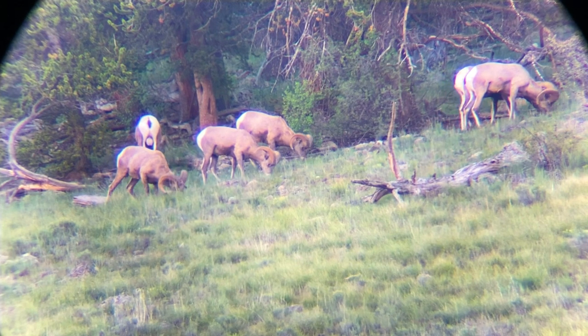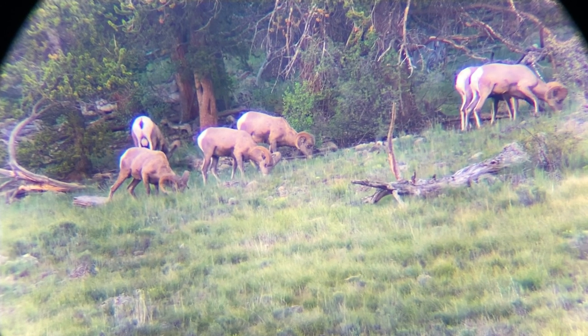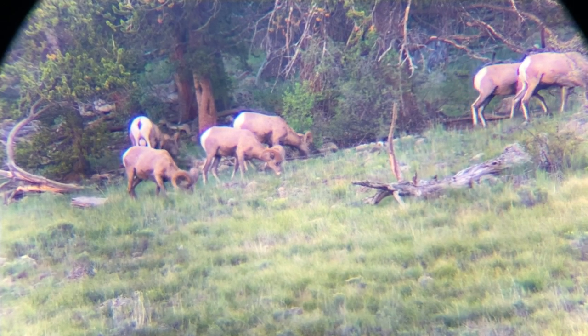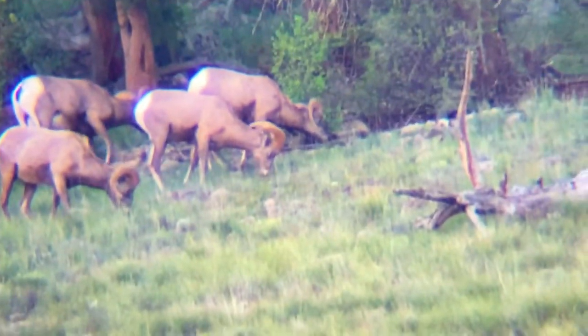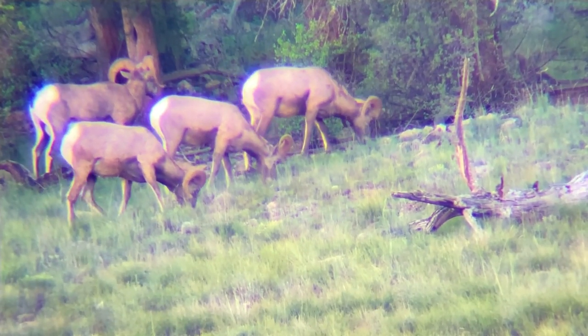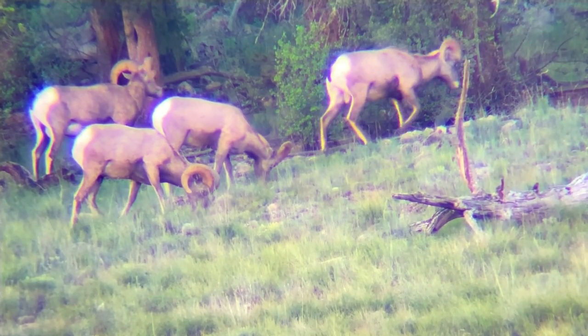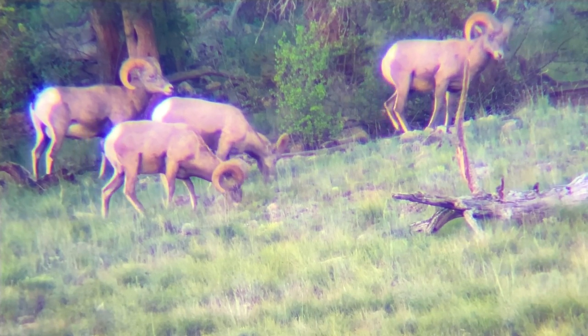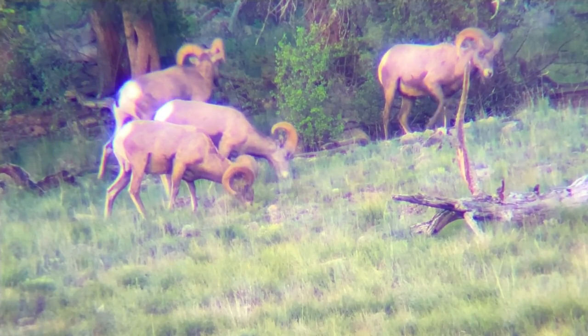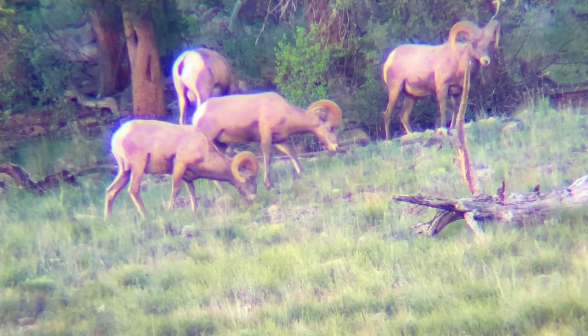Back left, too. Freaking monsters. Oh my god, that's the sixth. They got moved all the way over here. You gotta be kidding me.